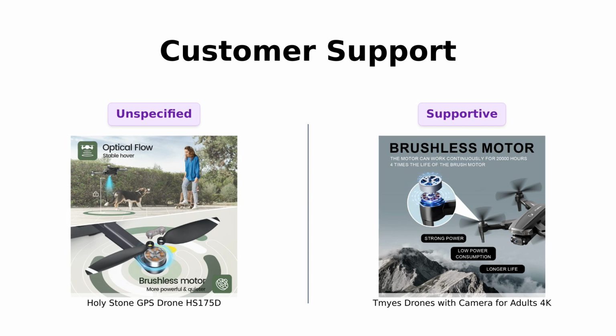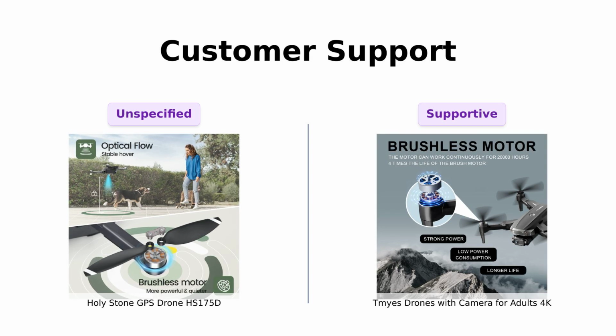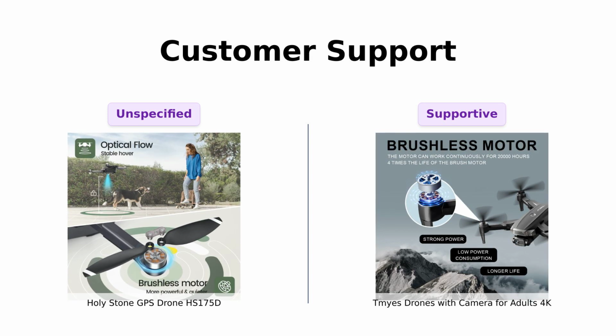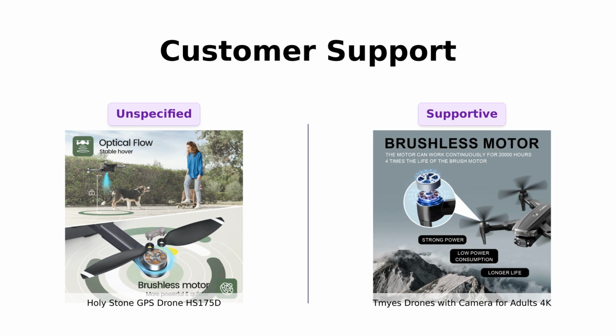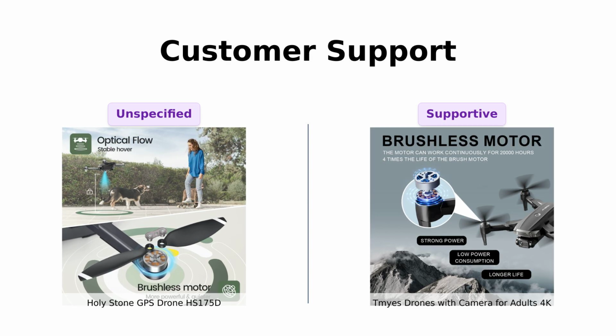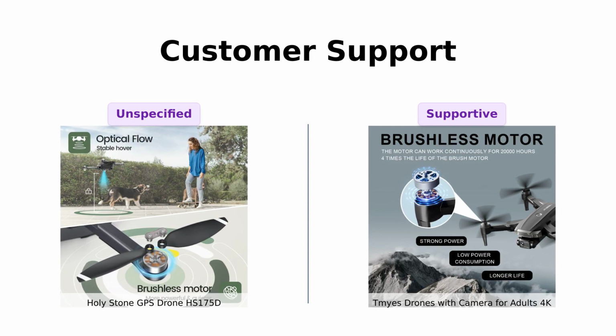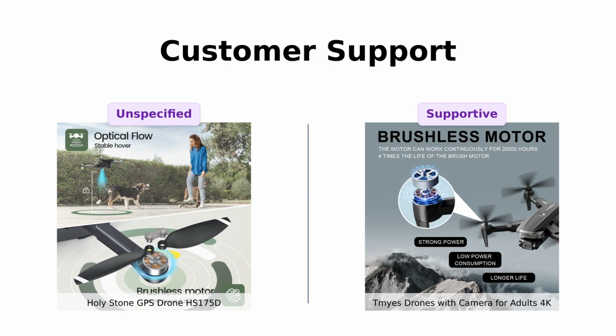And lastly, let's talk customer service. Holystone doesn't mention much about it, so you're on your own, buddy. But Temiz has your back with dedicated customer service reps ready to help you out. It's like having a drone therapist on speed dial. Reviewers have mixed feelings about Temiz customer service, but appreciate the effort to provide support.